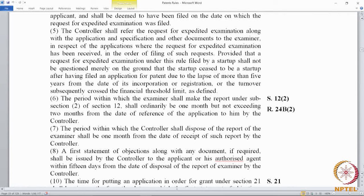So, for the request filed by a startup, what the controller would look at is the date on which the request was made. If the startup fell within the definition of a startup on the date on which the request was made, that is all that matters. Subsequently, as the application gets examined, if the startup loses its status, that should not be a ground for questioning the status of the startup.